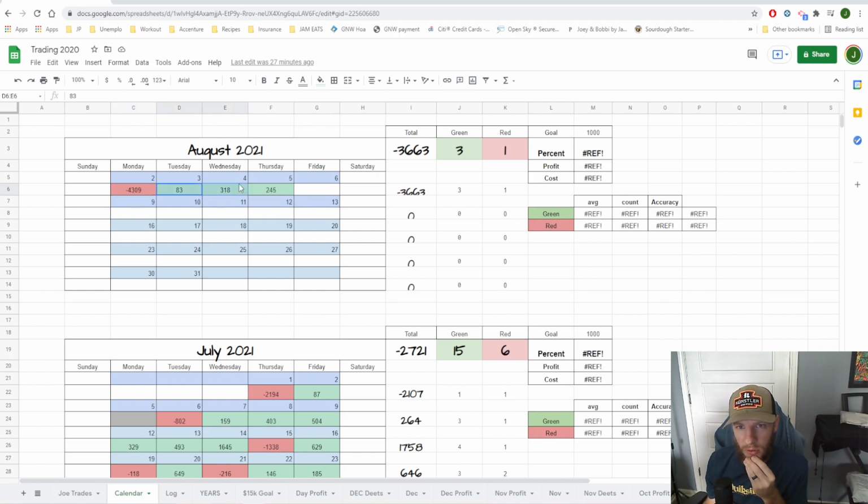That's what I'm working with. Having 3 green days is great, but look, they're just insignificant. 83 on Tuesday, 318 on Wednesday, 245 today. I want to say I've got to put on much bigger green days, but I don't want to push myself so hard that I go super red and have a nasty big red day. So it is about consistency.